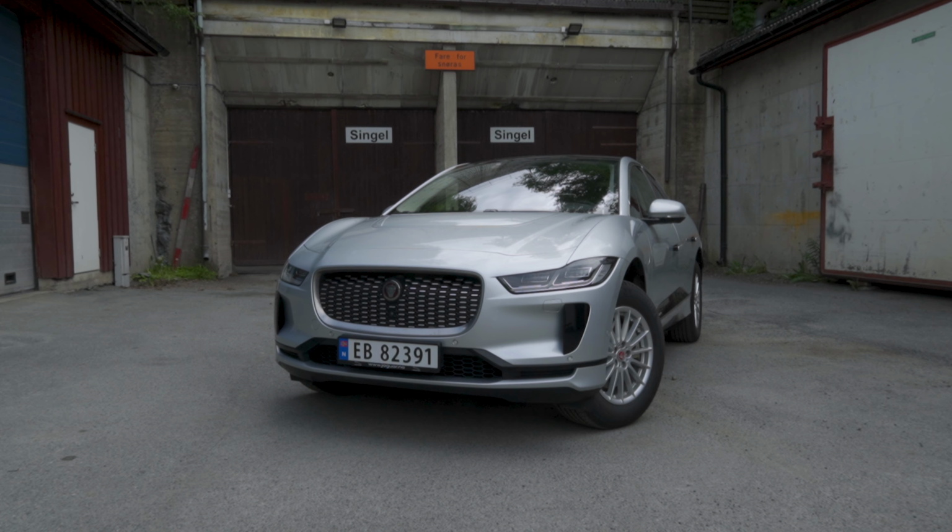One of the reasons why I wanted to make this video is because the car I reviewed back in December was a fully spec'd HSE with basically all the bells and whistles. It had this beautiful deep blue color with a beautiful brown leather interior, and the beautiful wheels. This car though is a spec called the Advanced S.